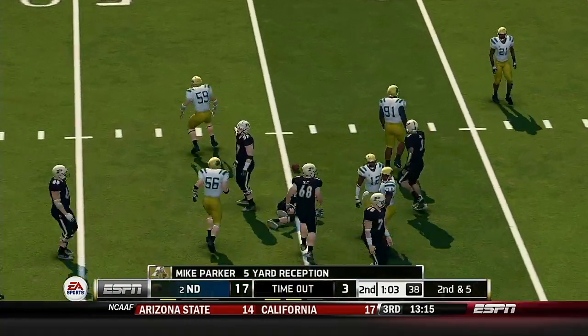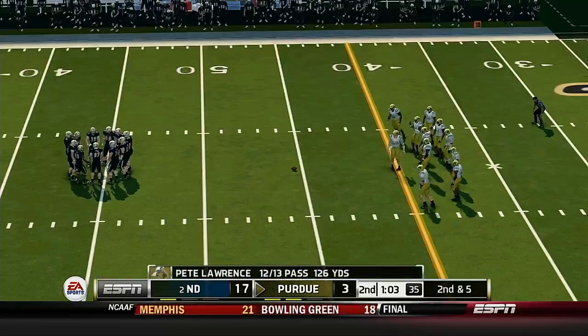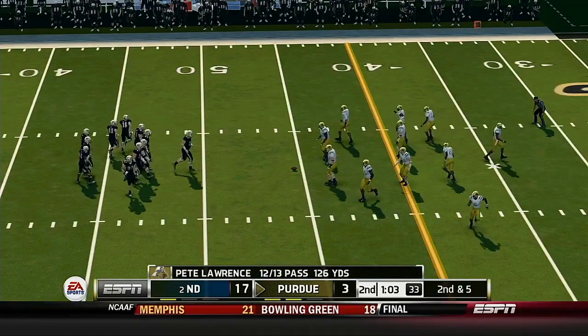Purdue will take a timeout. That's their first of the half. A pickup of 5. Here's a safe play hitting the underneath receiver, but it's a nice gain of 5.